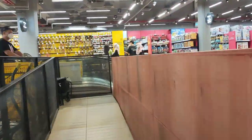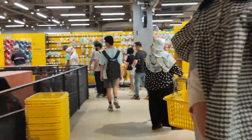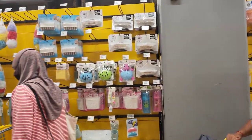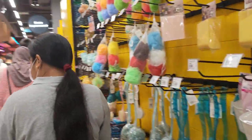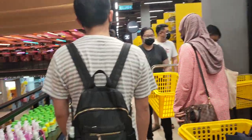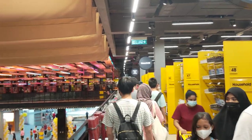Yeah. So finally done my zigzag, and it's like 4 or 5 levels. So let's take a look at what is in this left section. You get to see a lot of toiletry stuff, but the queue is just so long. Let's just follow everyone.